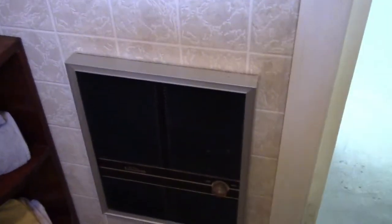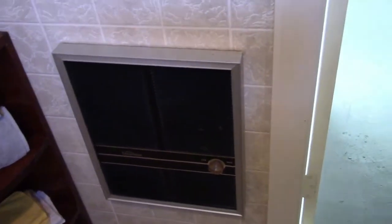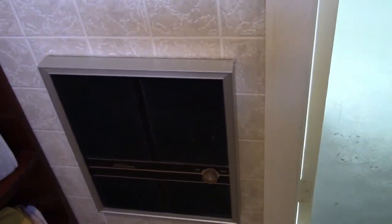The wall heater is still here. I'm not even going to touch that this time. We'll see, maybe another time. So that's really it in this area of the basement.